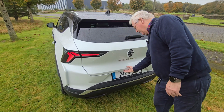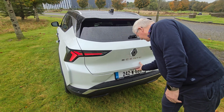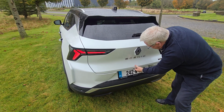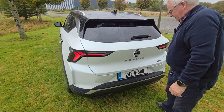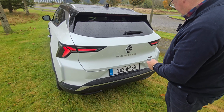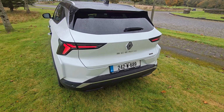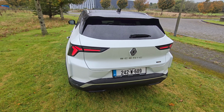Electric tailgate, as far as I know. Or is it? I'm sure it is, somewhere. Okay, as far as I know, it's electric. I think it is electric, and we'll get to that in a minute. I love the design language on the taillights, LED taillights. Very nice indeed.